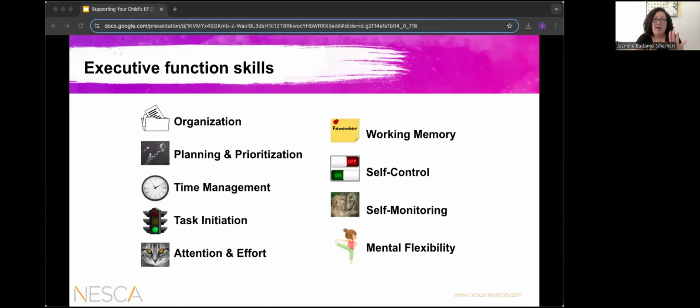So we have at the top organization. That includes organization of materials, organization of time, and organization of ideas. So can you keep your materials organized? Do you have a system for your school notes and notebooks? Are you not losing things? Can you organize the tasks that you have to do? Can you organize your ideas when you have to write a paper? So all of that is a part of the sub-skill of organization.